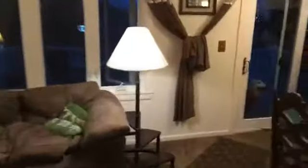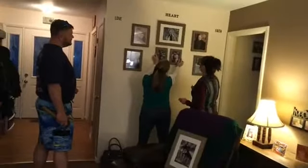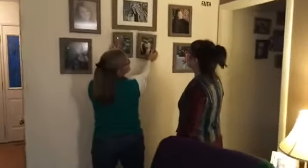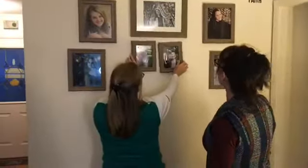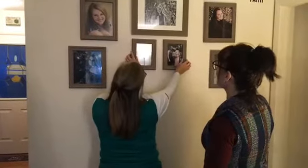Here, I'll let you do it. That's about how far up I want. What if, hold on, before you do that. What if there was 2 here and then 1 underneath? Is that too many pictures? I will let you do that. It's not too many because the frames are matching. You're fine. Yep, you could do that.